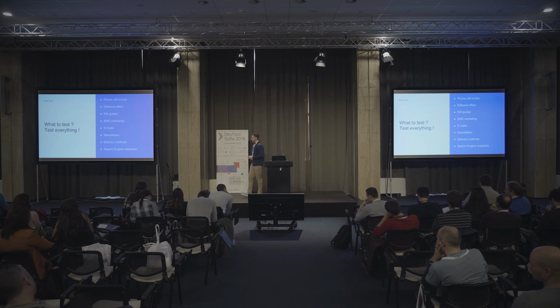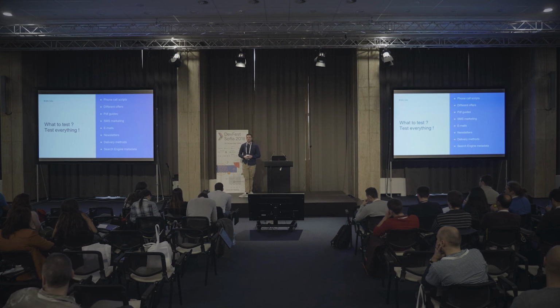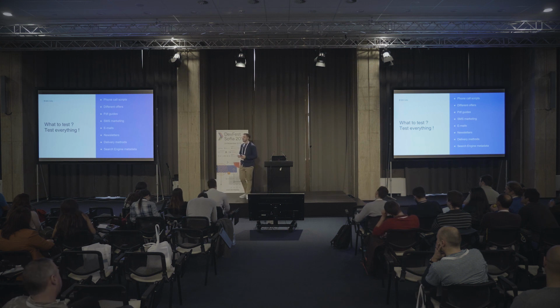Search engine metadata. I know many people are not aware that we can also A/B test the metadata in our pages, meaning that some users, when searching for example GDG DevFest 2018, will see a different description, and some other ones will see the original. Pretty interesting.